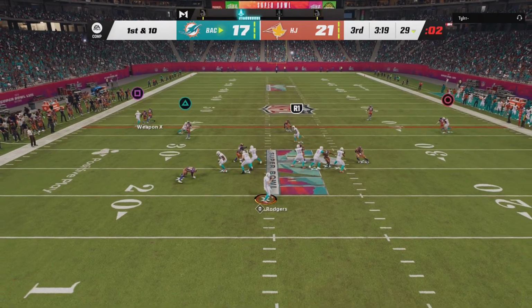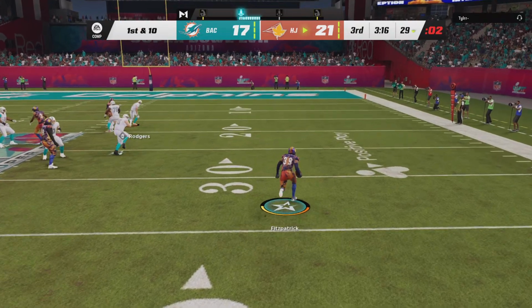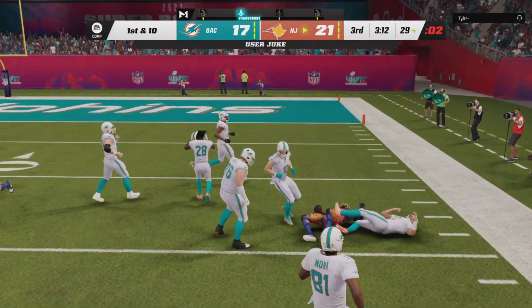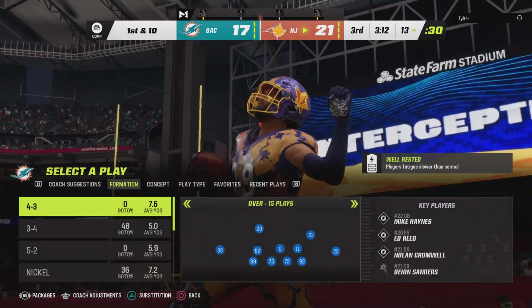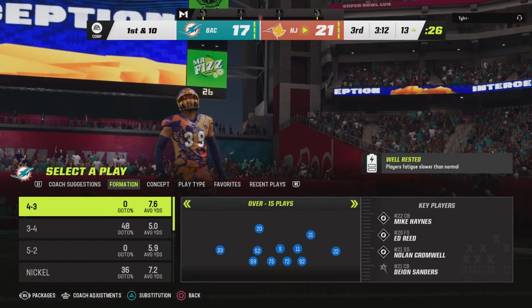Throwing on first down is Rodgers. Looking for Johnson, and it's intercepted. It's the ex-Dolphin, Minkah Fitzpatrick. And they will finally get him, but not until he's all the way down inside the 15-yard line. So an opening drive interception to begin this second half.